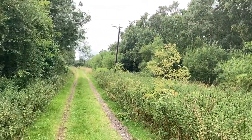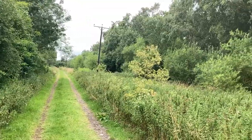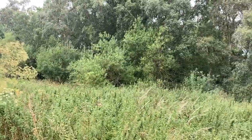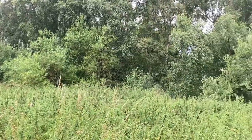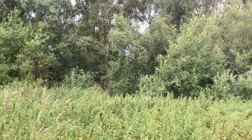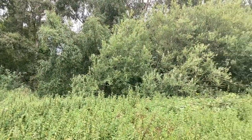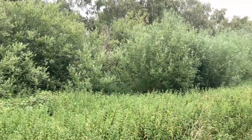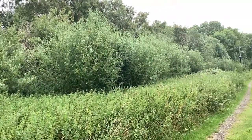The great thing about this walk is you've got all this undergrowth all round, and there's butterflies, there's small birds, so keep your eyes open as you're walking down. I've had some fantastic shots in the past of all sorts.